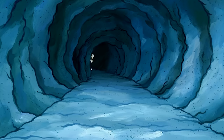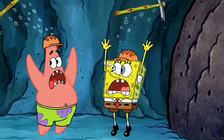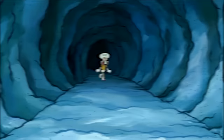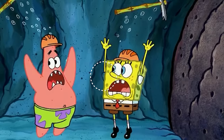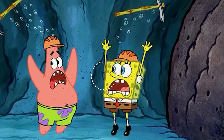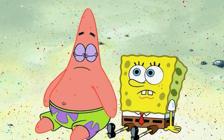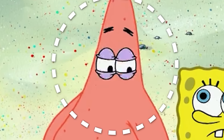I'll admit, this one is really hard to catch, but take a look at SpongeBob's sleeve. It's supposed to be white, like this, but in this one shot, it's like transparent or see-through, like the animators were too lazy to color it in. The other mistake is just as bad. Where's Patrick's mouth? It's just gone.